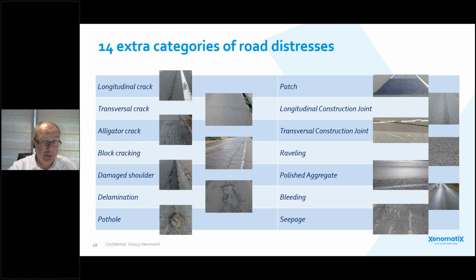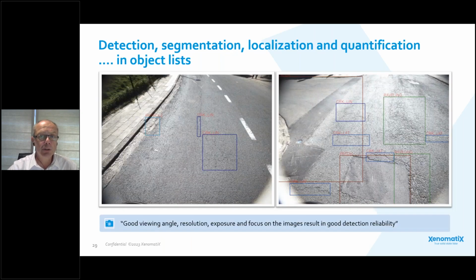Going from different types of cracks, as you can see, over shoulder damage, potholes to bleeding and raveling, all detected and classified automatically by computer algorithms. The output of the computer algorithms consists of annotated pictures with colored boxes, so you see why the computer indicated so much surface with cracks. It also includes the color visualization with the pavement distress type, the boxes around. And besides the annotated pictures, the output includes a file listing all the distresses with their category, what kind of distress it is, and their centimeter precise geolocalization.